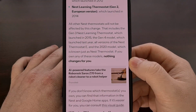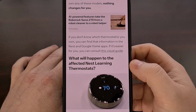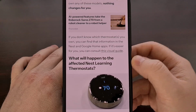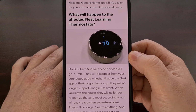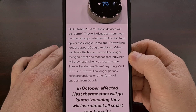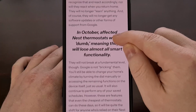Sadly, I have not been able to find out why Google has decided to end support for these products. Although even the newest one being retired in this push was released 11 years ago. So some would say that this is long enough. Others, though, are not happy with this change at all. And while Google is technically not bricking these smart thermostats, many people will find them virtually useless without their smart programming. And with them no longer receiving software updates from Google anymore, that makes these devices ripe for security vulnerabilities being discovered in the future.